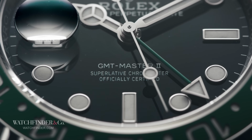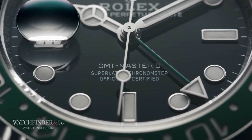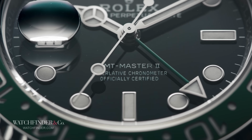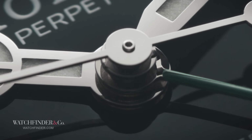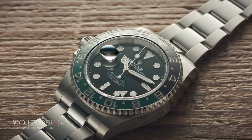Where do you go from there? With improving technology, the answer is digital. A basic Casio can do everything the GMT Master does and a whole bunch more. These days, the phone in your pocket is even more impressive yet. The days of the mechanical watch were over.